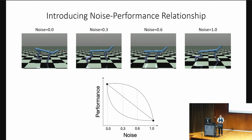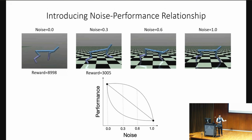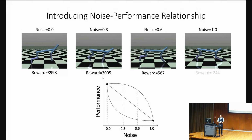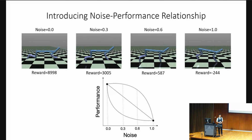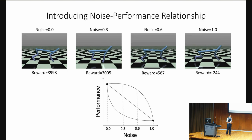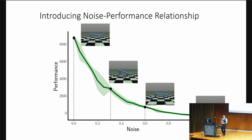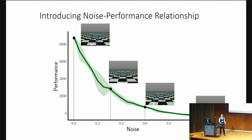Eventually, it can't even run. Now, the question is, if we add this noise, we can look at the reward that the environment simulator gives us and then plot this on this XY chart, and we can get a curve that tells us what the relationship is for this problem, the relationship between performance and noise. But for a general problem, we don't necessarily know what this correspondence is.